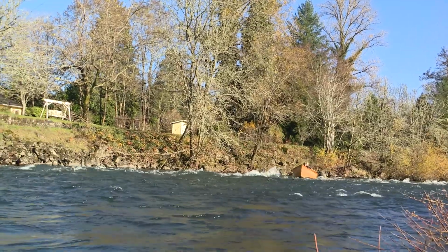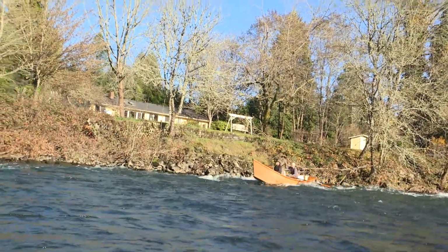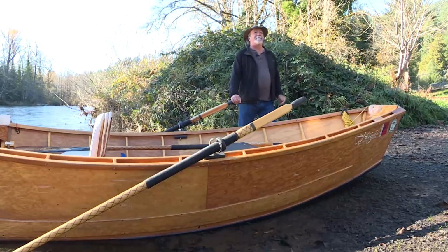Now, people here in the Northwest have had this fantastic, loving relationship with their whitewater rivers for decades. The raw excitement of exerting your will on nature by rowing through wild water is totally unmatched. But for the past century, there's been one whitewater craft that's made that happen for river rats all around here like me. It's the drift boat.